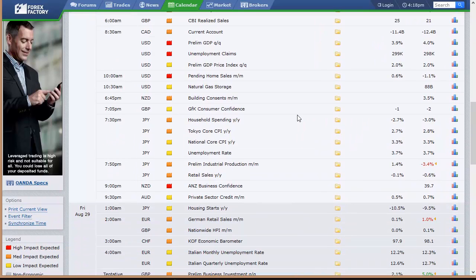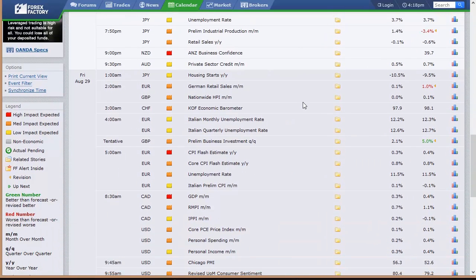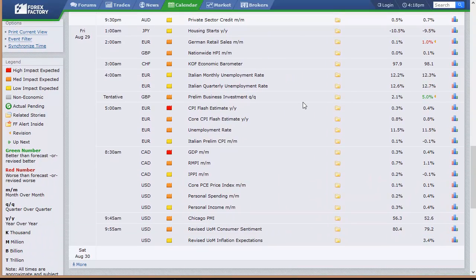Pending home sales, natty gas. Out of New Zealand that night, building consents, consumer confidence out of the UK, and then Japan does a data dump with a bunch of CPI data, household spending, unemployment rate, industrial production, and retail sales over the course of 20 minutes. New Zealand's business confidence, Australia's private sector credit, housing starts out of Japan, German retail sales, nationwide HPI out of the UK. This is moving into Friday now.